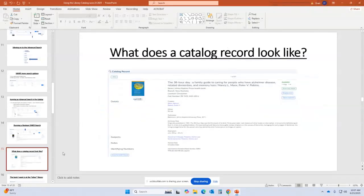Now, if we click on a catalog record, what does a catalog record look like? And in here, I went into health. So we have the 36-hour day, a family guide to caring for people who have Alzheimer's disease, related dementias, and memory loss. This book is available. It shows who published it. Now, this book happens to be at New Rochelle, and I'll get to that in a moment, what to do if it's at the other library. It's a circulating book from 2011.